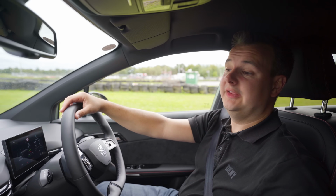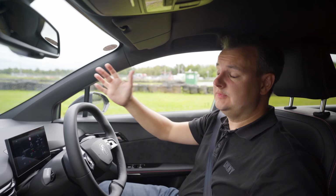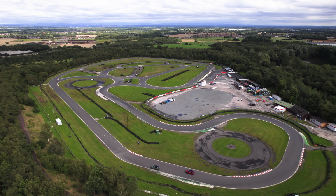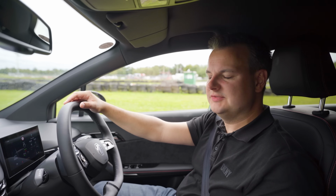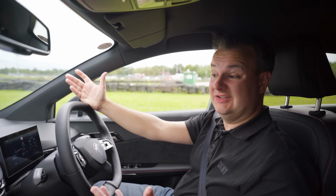So what's really impressed me about the MG4 XPower is just that instantaneous punch of power. And to be fair, the handling, as we've been going around this track, that slightly stiffer suspension has really worked out for it well. There's a little bit of body roll here and there. You can feel that it's a heavy car in the corners perhaps, but it feels nimble, it feels really quick, and the brakes work really, really well.